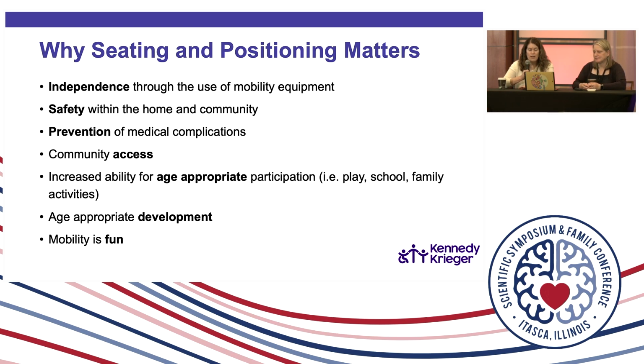You want to keep in mind that children as well as teens and adults, we want to be able to participate in activities that are age appropriate. And so seating will change as we age to allow us to do the activities we're interested in. And keep in mind that being more mobile allows the user to have more fun, to be able to enjoy their life. And so using seating and positioning properly really gives them that avenue to do that.